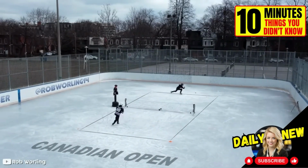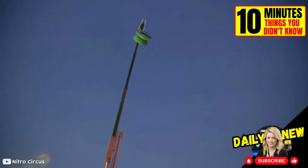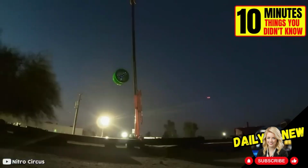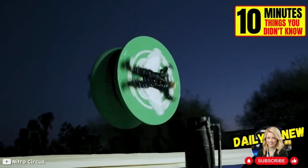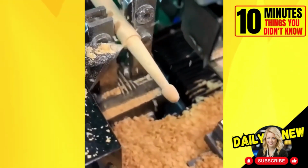This is a human yo-yo. It was made by Nitro Circus. It looks more extreme than any roller coaster. Would you try it? This is how they make drumsticks for playing the drums.